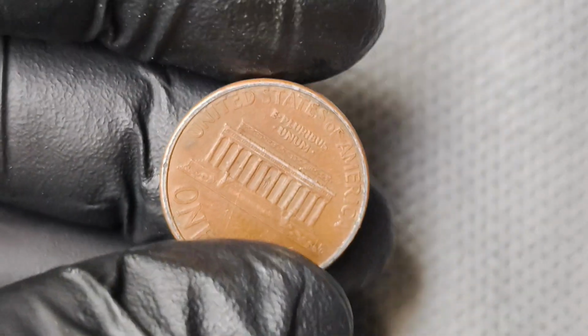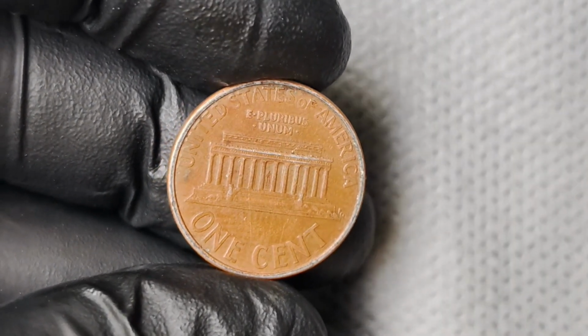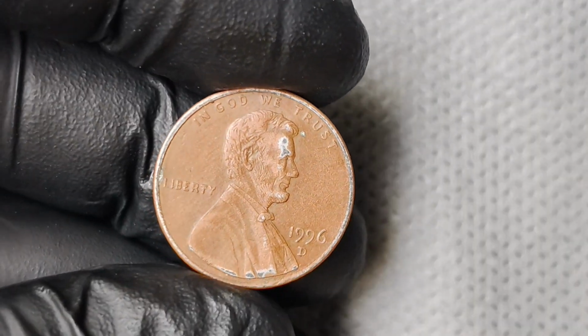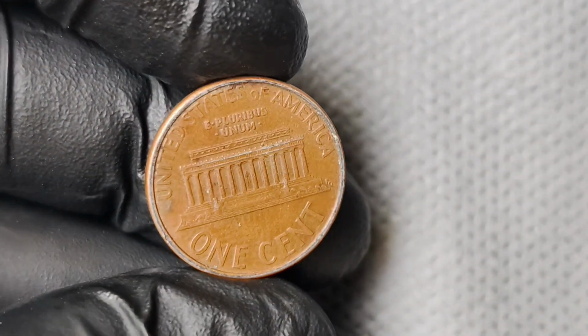So, if you're watching this and thinking, that'll never happen to me, think again. Every great discovery starts with someone who thought the same thing. Check your change. Look closely at that 1996 D penny. Study the mint mark, the date, the fine lines around Lincoln's face. Because the difference between 1 cent and $1.4 million might be smaller than a scratch of a fingernail.